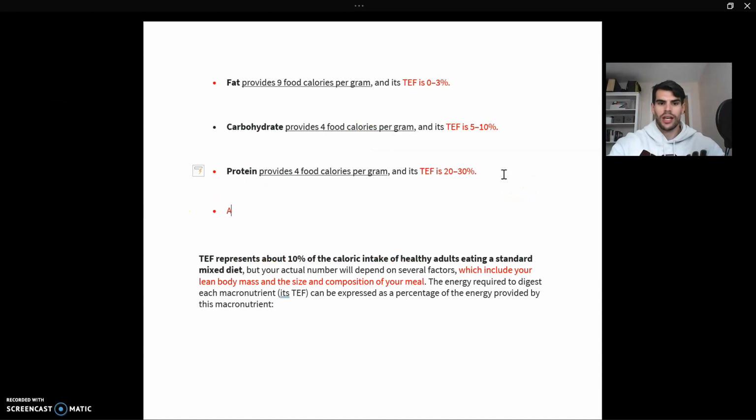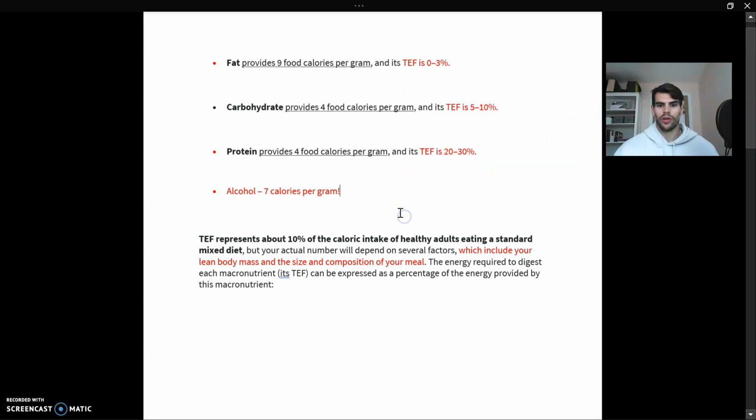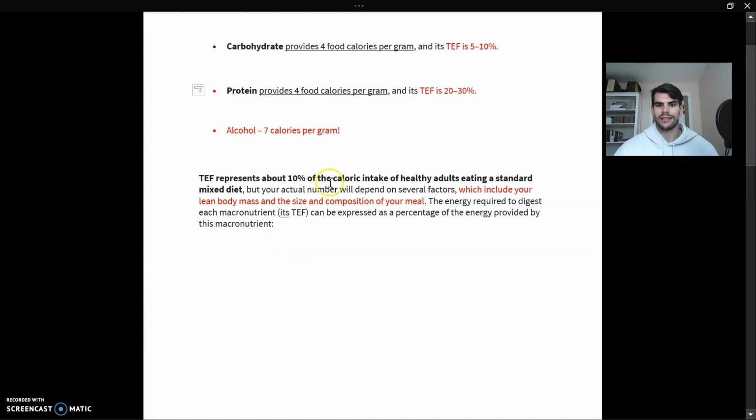But the other thing I forgot to mention is alcohol. And alcohol is 7 calories per gram, okay? So again, you could class this as either a fat or a carb. It's up to you. Depends how you track. You can even split it down the middle and say you're going to use half and half for both. But ultimately, the big things we want to know is how many calories we have per 1 gram of fat, carb, and protein, how much their thermic effect is, when it's estimated. We also want to understand that your lean body mass and the size and composition of your meals are going to affect the thermic effect of food.